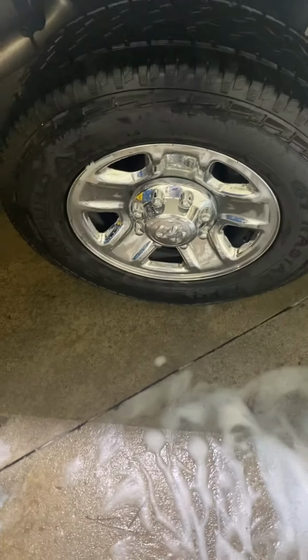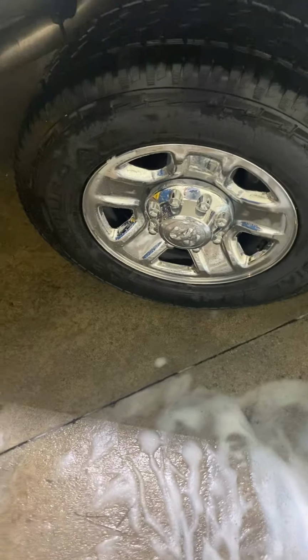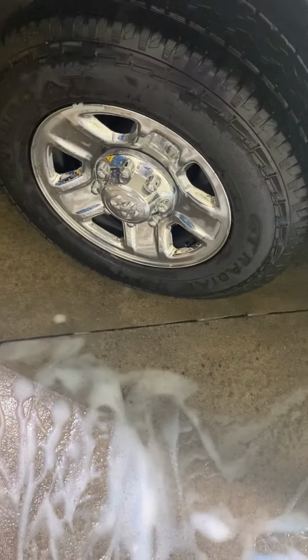These are the GT Radial Adventuro AT3s, as you can see right here.